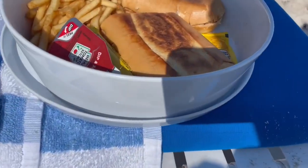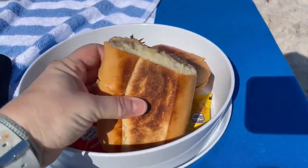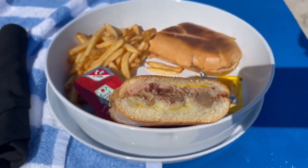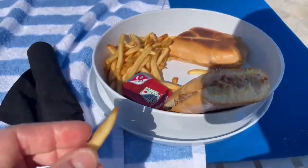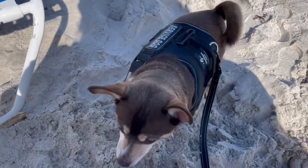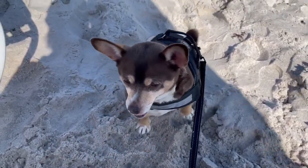This is actually their signature sandwich. This is the Cuban. Look at that. Looks good. All right. I'm gonna dive into the fries. Grab one here for Ernie, because he's being so good. Oh, happiness. Look at the tail. Oh, the buddy. Yeah, good job.